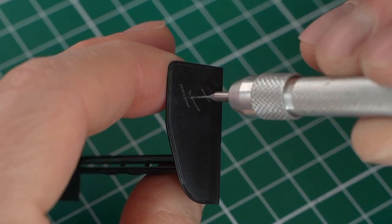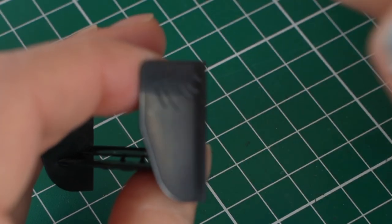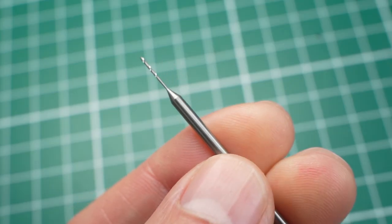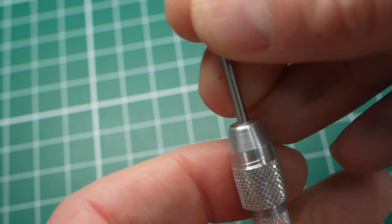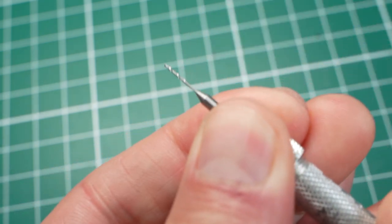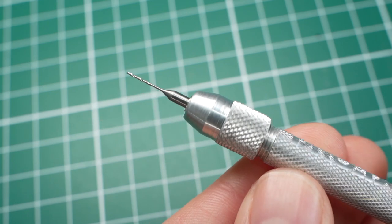For drilling I used a 0.5mm drill, made by Proxxon, with a thick shaft. Having a thick shaft on the drill makes it easier to mount the drill in the pin vise. The pin vise is very basic, but does the job and is made by ProEdge.